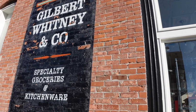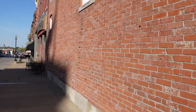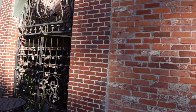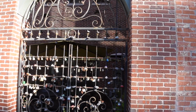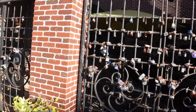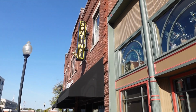Gilbert Whitney and Company, specialty groceries and kitchenware. Very cool. Let's see. Oh, that's really neat. Those padlocks on there. The Sentinel.